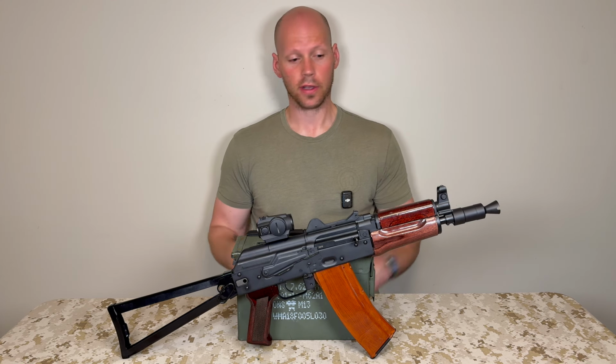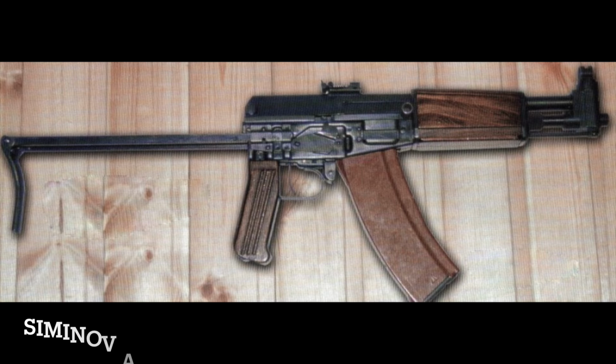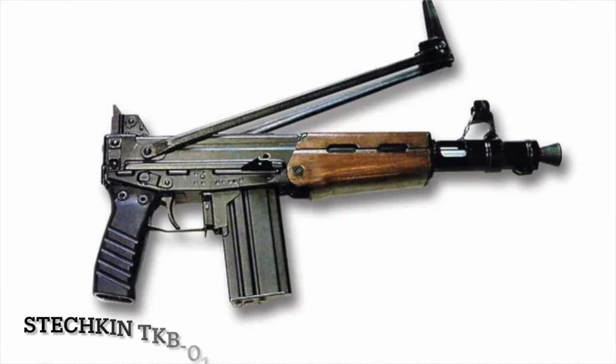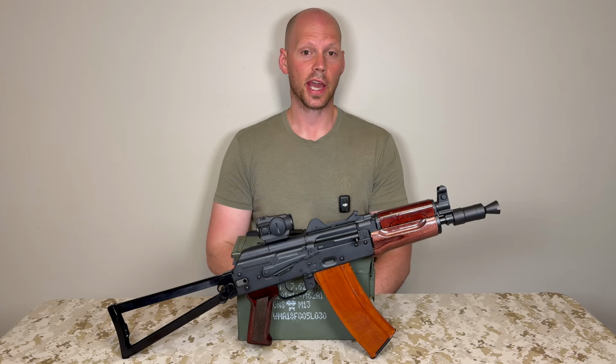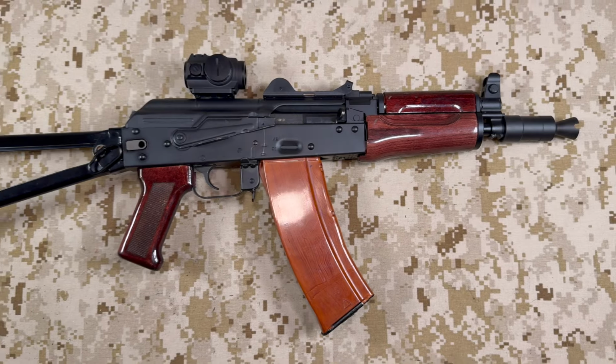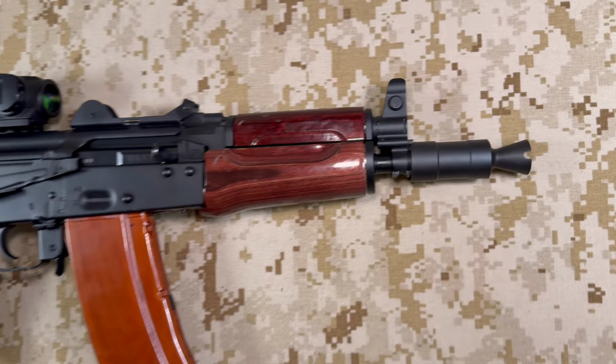So you had, of course, Kalashnikov, whose prototype was eventually adopted. You had Simonov, you had Stechkin, you had Dragunov. Pretty much all of your really famous Soviet designers had something for these trials. In 1977, however, they finalized on Kalashnikov's design, the AKS-74U.